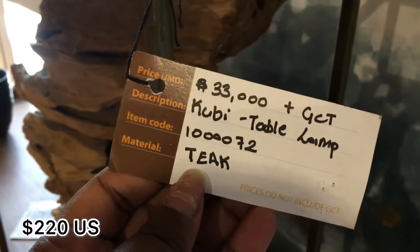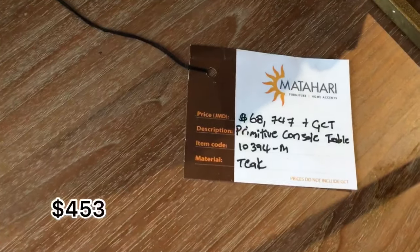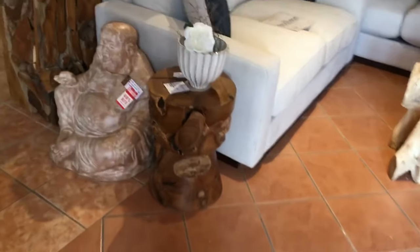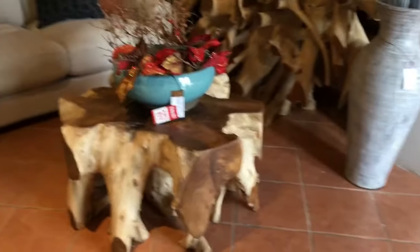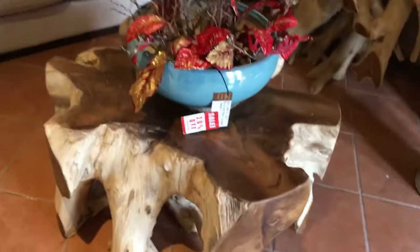Ooh, so look at this lamp. I noticed with this store that they have a lot of products made from teak and a lot of wood, like wooden furniture, metal. They have a lot of things to do with metal, marble, and just natural elements to make your furniture outstanding. And you will also see a lot of unique pieces, like pieces you won't see everywhere and in everyone's home, which I really enjoyed.